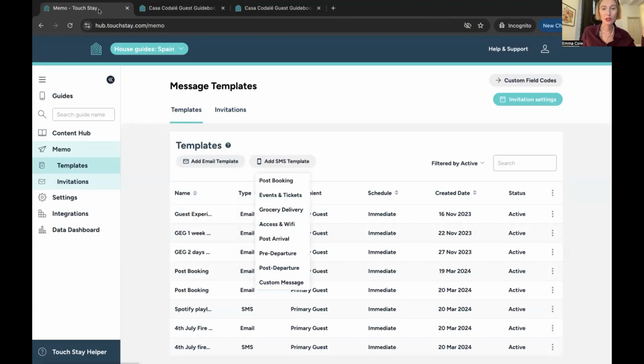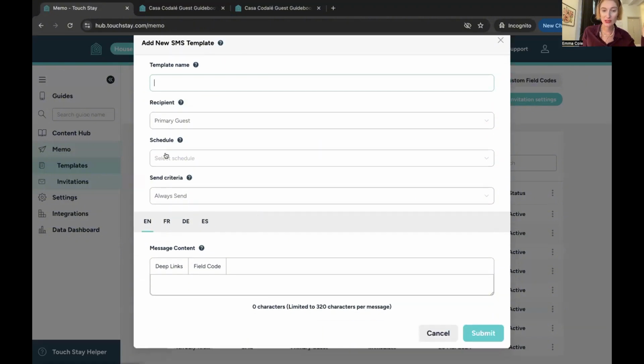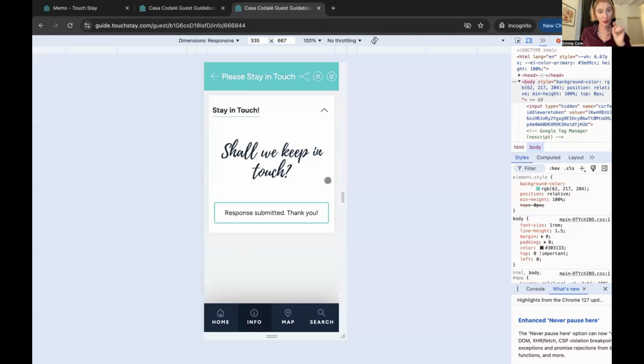So what you could do is create your own custom message here, fill in all this information, choose who you want to send it to and when. You can schedule it. And then you can drop them in a little message. Hi, we've loved having you stay. Do send us your email address so we can stay in touch. And you can add the link to this section of your guide, so they'll go straight to it. They'll pop in their name, last name, and email, and that's it. It's just this fabulous way of using our messaging solution and that email capture topic together.